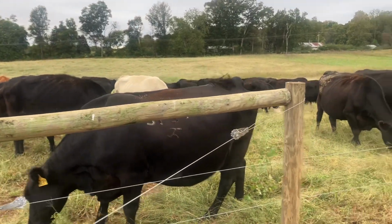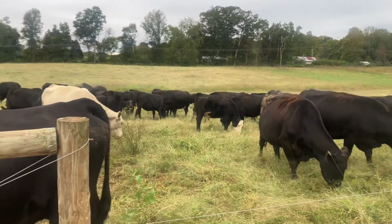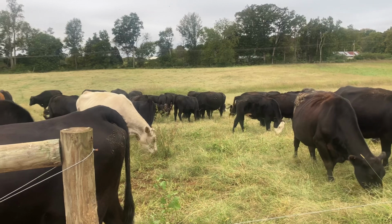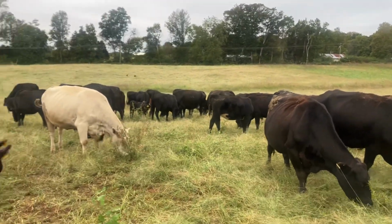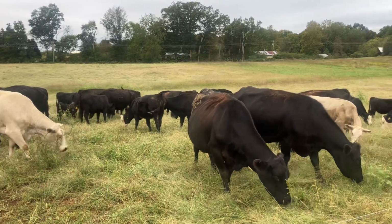So we expect our harvest efficiency to be up close to 80-90% on this, which is what we're after. We want to efficiently harvest this forage and then convert it into great 100% grass-fed beef.